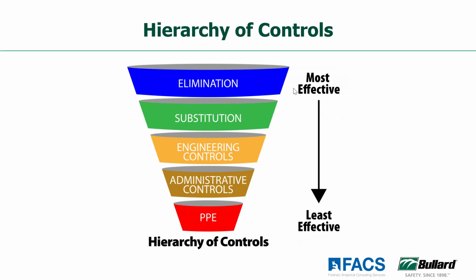I think most of you have probably seen this hierarchy of controls, and this is what we go by when we're trying to reduce chemical exposure, any type of exposure to workers when they're in the field. We always want to start at the top. We want to try and eliminate the hazard to the extent that we can possibly eliminate it. We can substitute potentially some chemicals. Maybe we could take a toxic chemical out of the workplace and provide something that's less toxic, maybe doesn't evaporate as easily, maybe something that doesn't absorb through the skin and cause illness. So if we can substitute, we would do that.